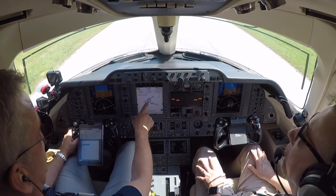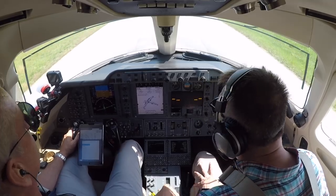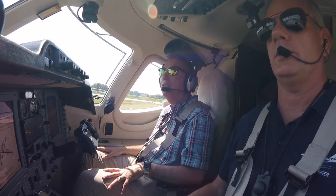So, here's the chart, there's where we are on it. We are just taxiing out to runway 23. Have you been to this airport before? I have not been here before. Sam said the FBO in there is really nice. It was really cool. It is pretty cool.